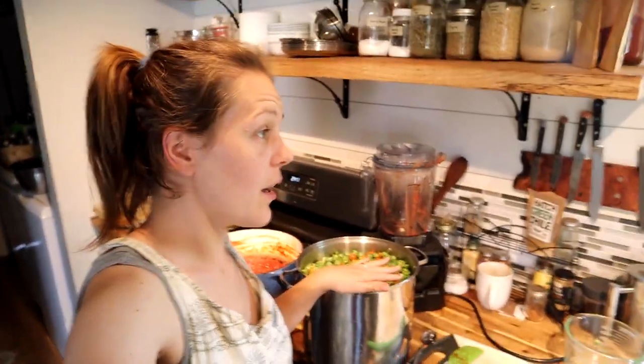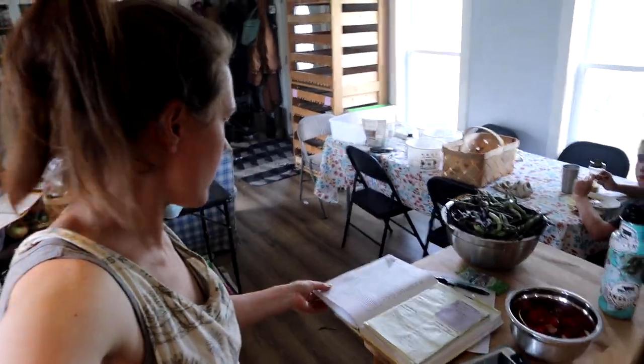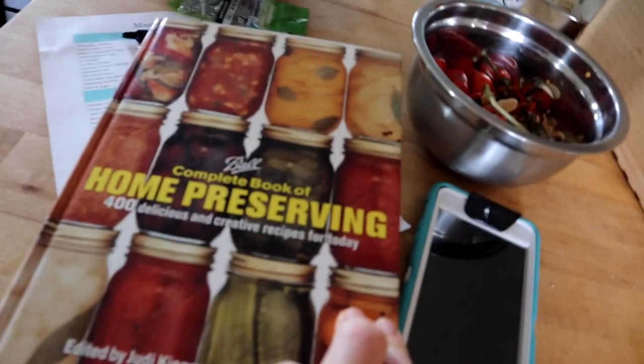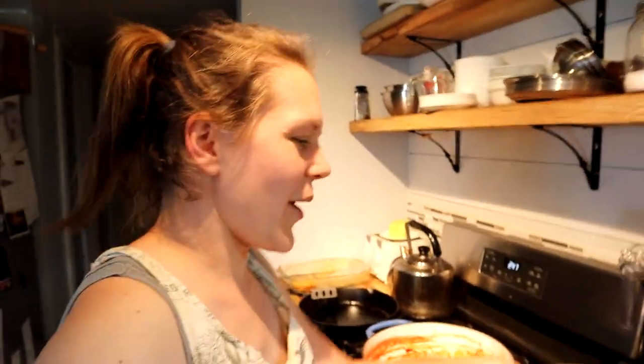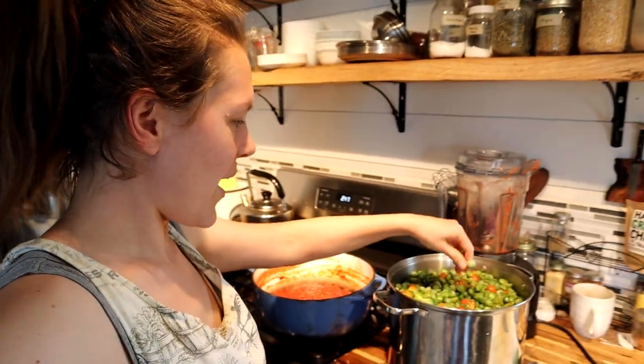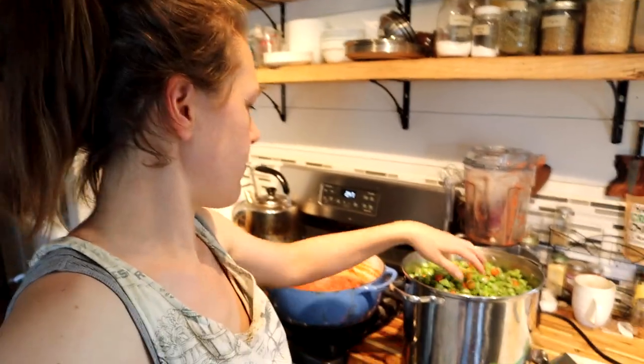Alrighty, 5 million tiny green cherry tomatoes later, I have 36 cups of green tomatoes. I am using the salsa verde recipe from the Ball Complete Book of Home Preserving. That's my usual go-to for preserving. So that wound up being about 5 times the recipe, a little bit more, but it's mostly 5 times the recipe.